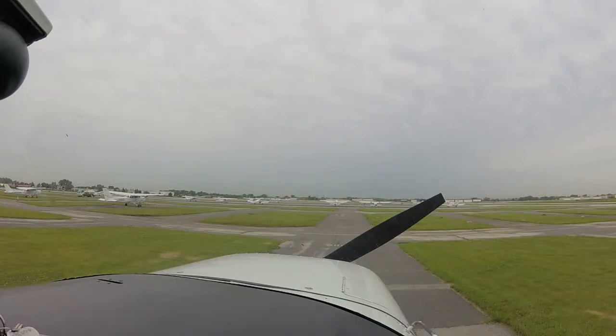Throttle will be open a quarter of an inch. Master switch on. Rotating beacon is on. I checked it when I was on. Nav lights are on. The dusk, I don't need that. Landing lights are on. Propeller area, I see no one in the area.